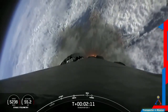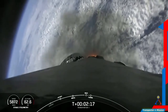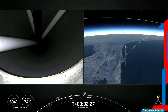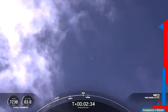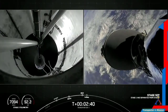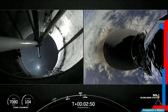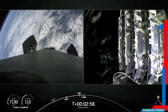We're about 20 seconds away from main engine cutoff, the start of those 3 events happening in rapid succession. Main engine cutoff. Stage separation confirmed. Coming up in a few seconds, we should have the fairing deploy. MVAC ignition. Fairing separation confirmed.